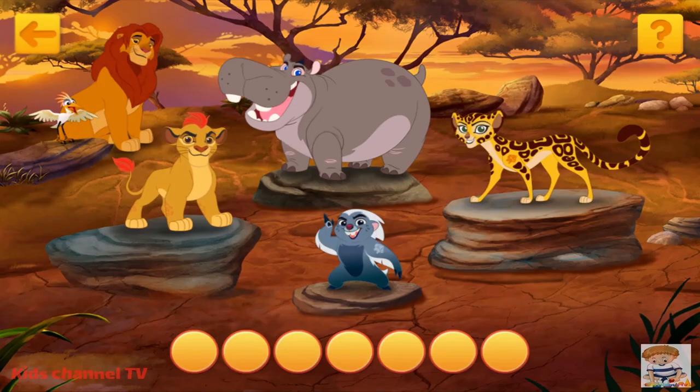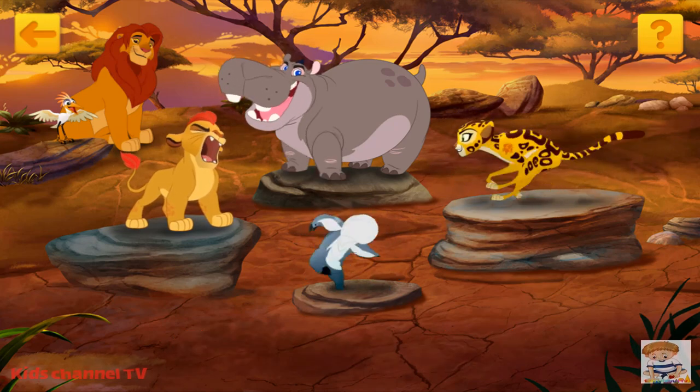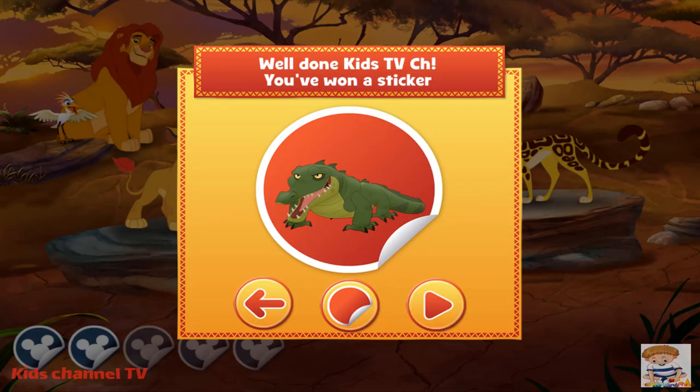Help Kion and the Lion Guard by remembering the order and then repeating it. Try again. That's not quite right. You'll get it next time. Something else belongs there. Well done! The guard looked great for Simba. You won a new sticker for your sticker book.